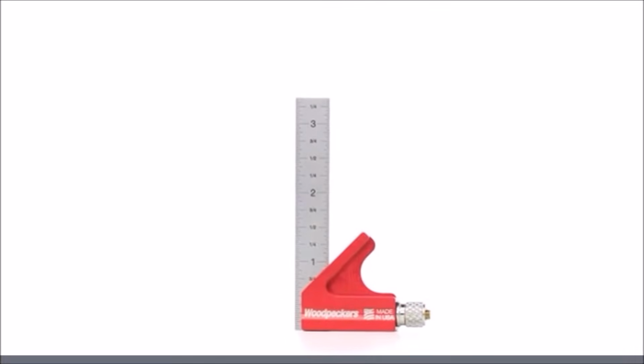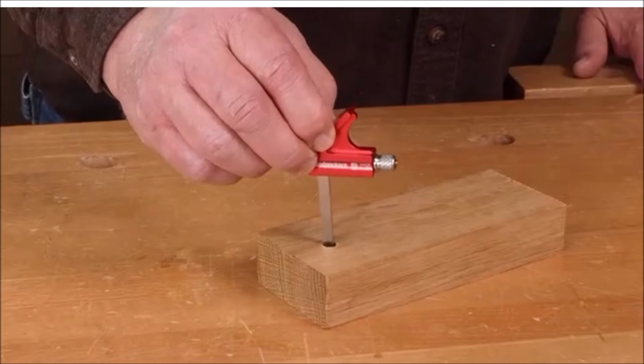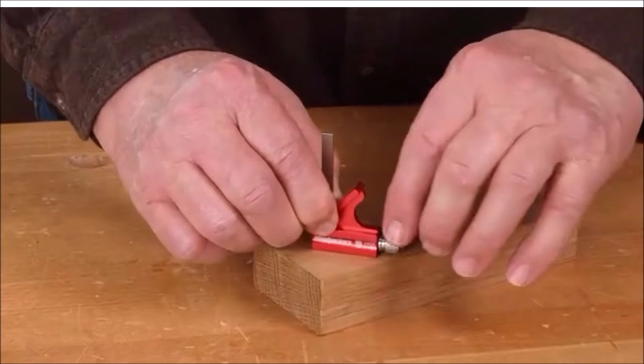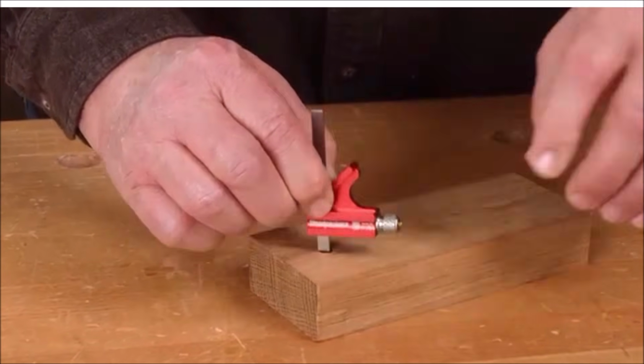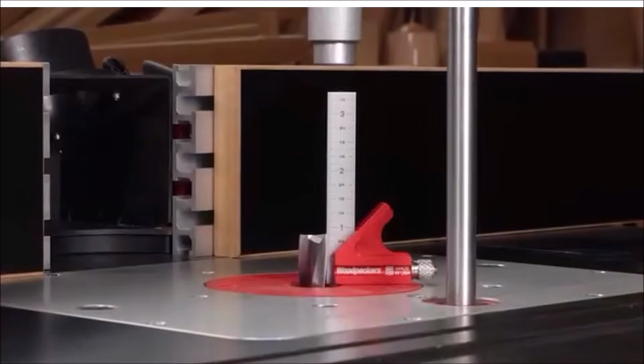Number 6. Woodpeckers Mini Combination Square. Sometimes your full-size combination square is just too bulky for the job at hand. The Woodpeckers Mini Combination Square is the perfect pocket-sized solution for tight joinery and quick shop setups.